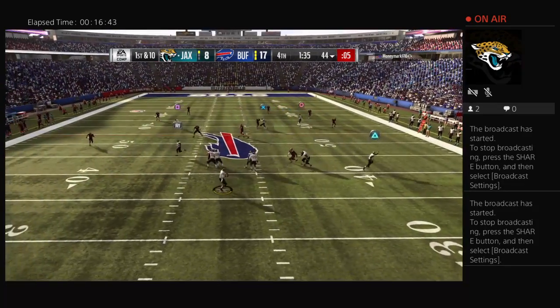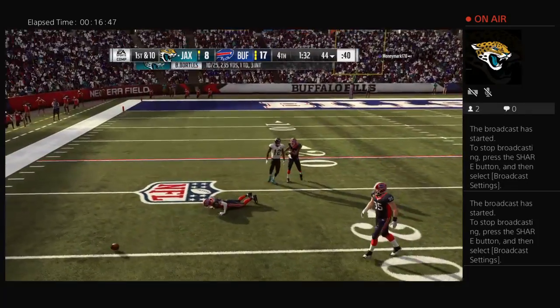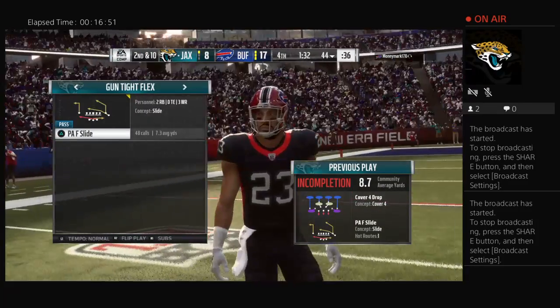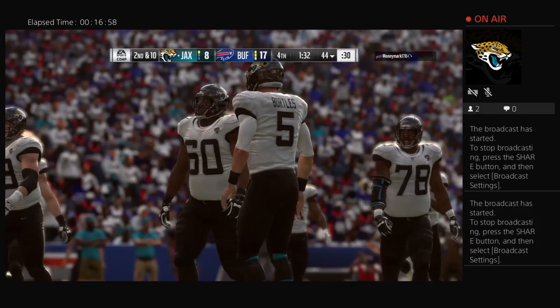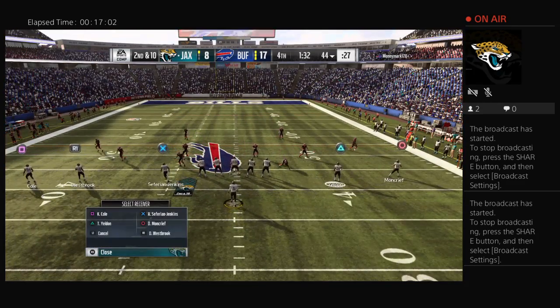Bortles to throw. Now a desperation throw deep downfield, and it's knocked away and incomplete. Micah Hyde able to get a hand in and knock that one away. He started out having some troubles back in the first half connecting with his receivers. Really hasn't gotten a whole lot better. Yeah, he's at less than 50%, and you and I both know that just won't do.